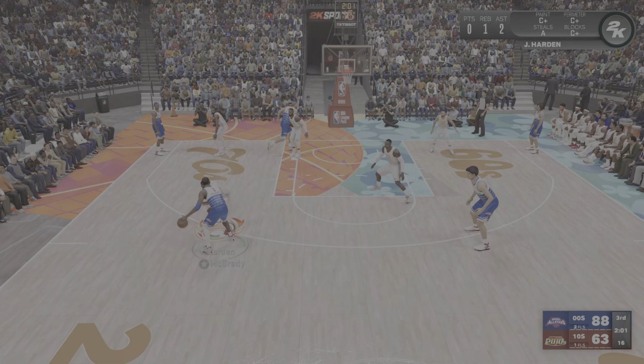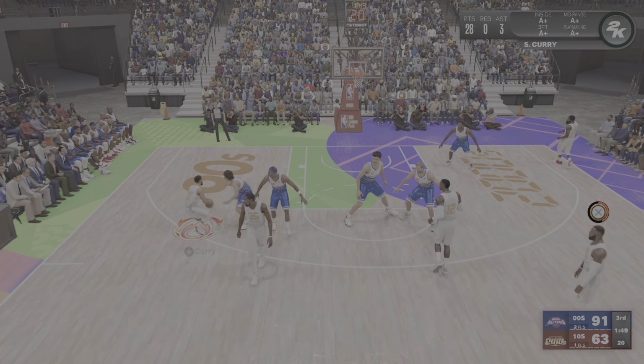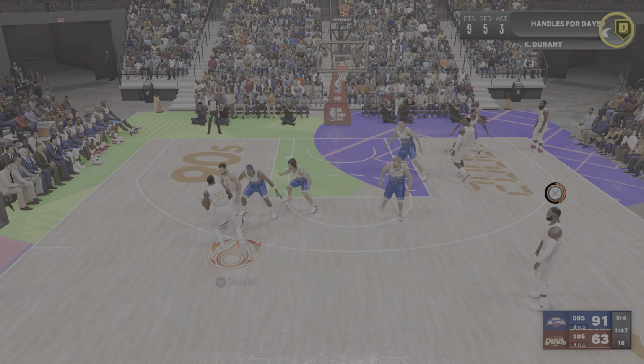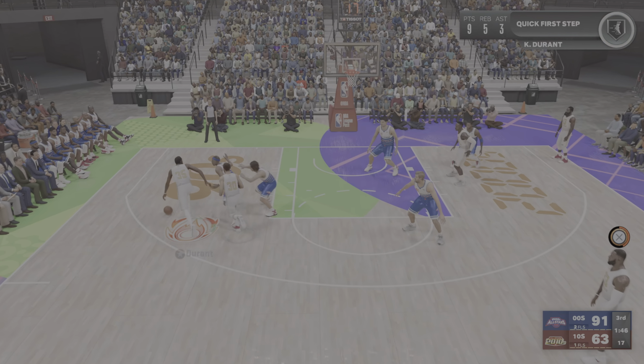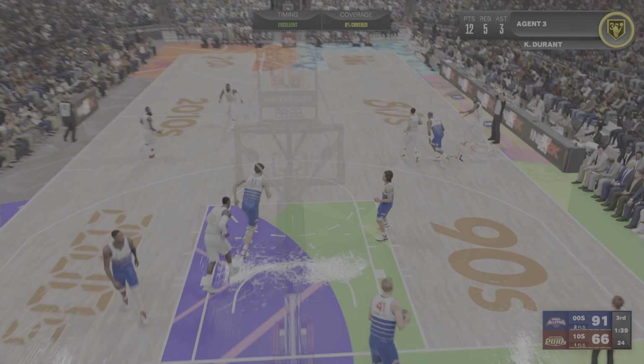Minutes remaining. Here's McGrady, defended by Harden. McGrady, good. Give him 8 points now. Defensively, you have to tighten up on him or suffer the consequences. Curry finds Durant. Lets it go from deep. It falls. 5 for 11 in the game.